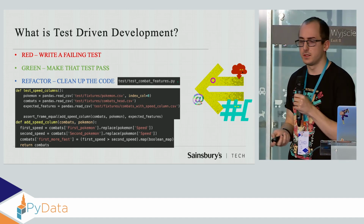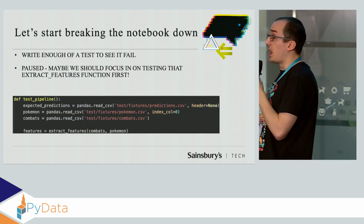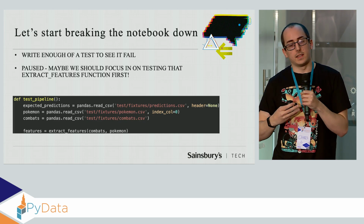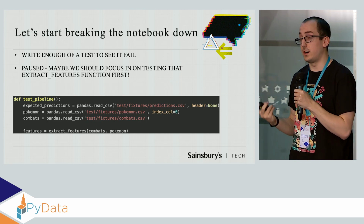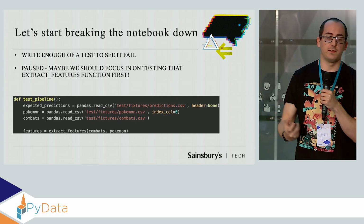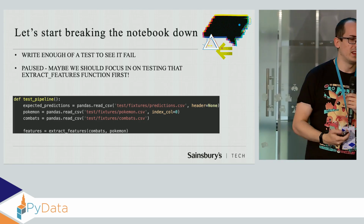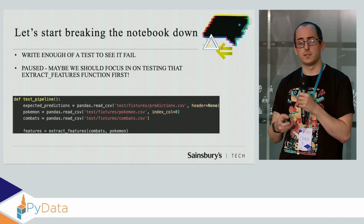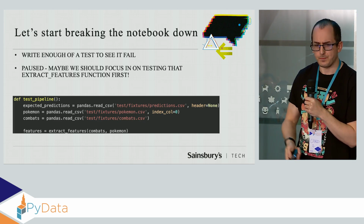So let's head back to our notebook and let's have a look at breaking it down. And as I say, I'm going to write the smallest possible test to make this pass. And in this case, the smallest possible test for an entire notebook is quite large. So I started writing it and realized that I had to implement this extract features function. And this is where sort of the sensibilities of writing code come in. And I realized that maybe I should have a look at this feature pipeline first to see whether I could test the entire thing as part of this larger pipeline test.